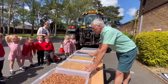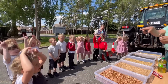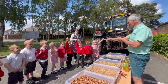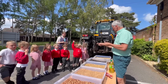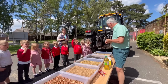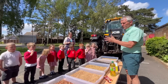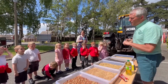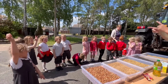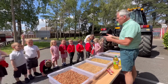How many farm animals can you name? Pigs, that's one. Guinea pig, rabbit. Yes, but I'm thinking of farm animals, not pets. Cows, correct, that's two. Goats, three. Horse, sort of. We've got three more yet. Little ones. Think of little ones. Piglets. I'm going to help you here. I'm looking at ducks, chickens.